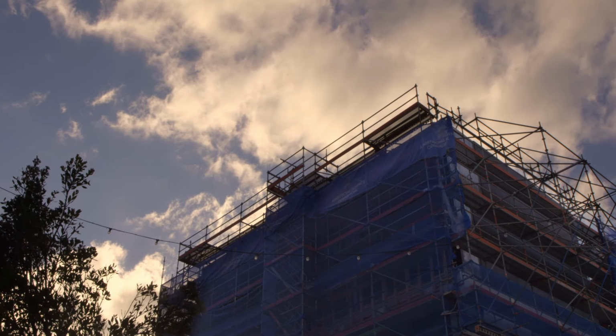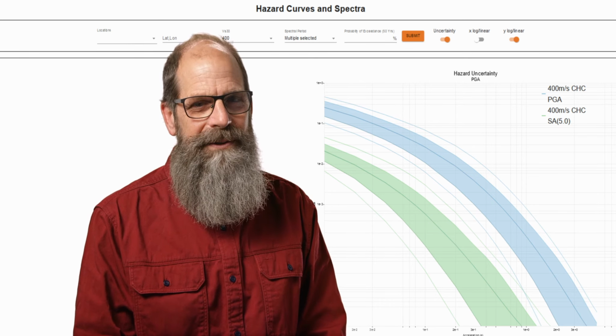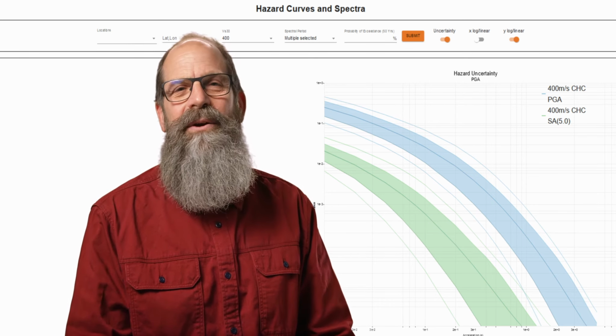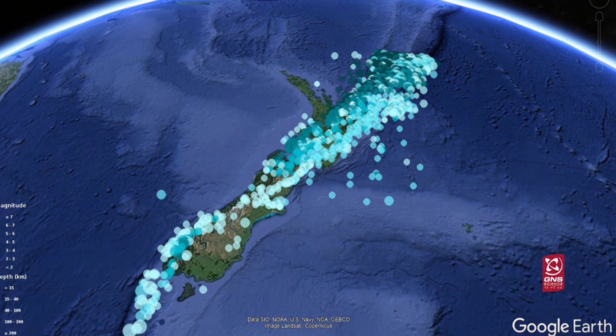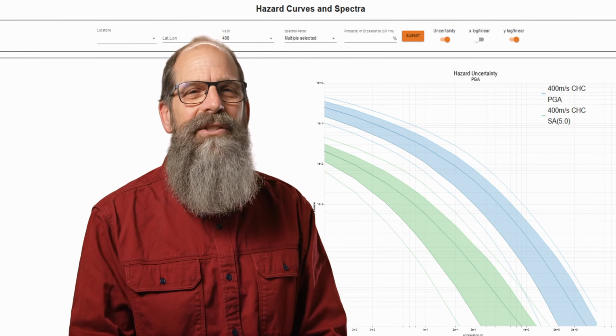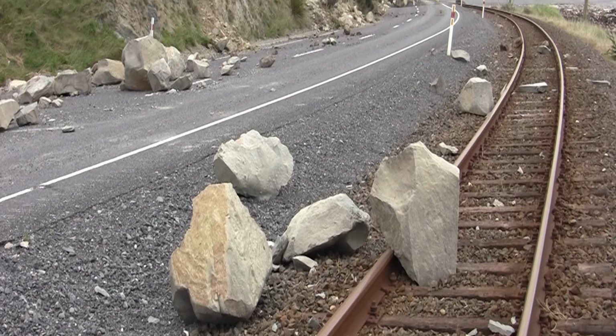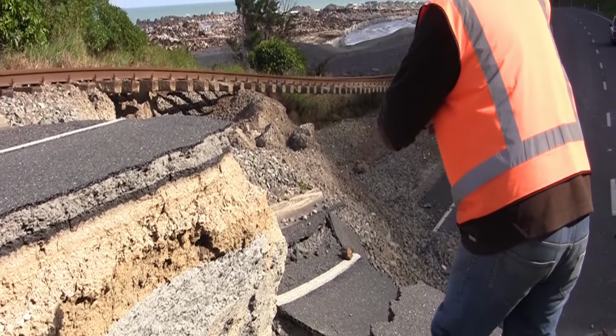The New Zealand Seismic Hazard Model is an amalgam of many models. It incorporates thousands of different models of earthquake occurrence over different time frames, looking at it from different angles, and it's all there to bring together the most comprehensive view and understanding of earthquake occurrence throughout New Zealand.